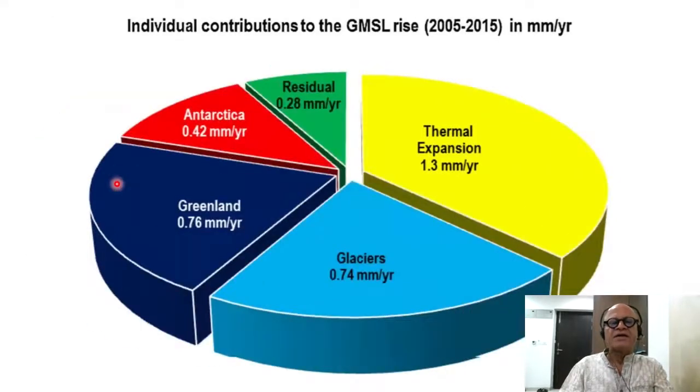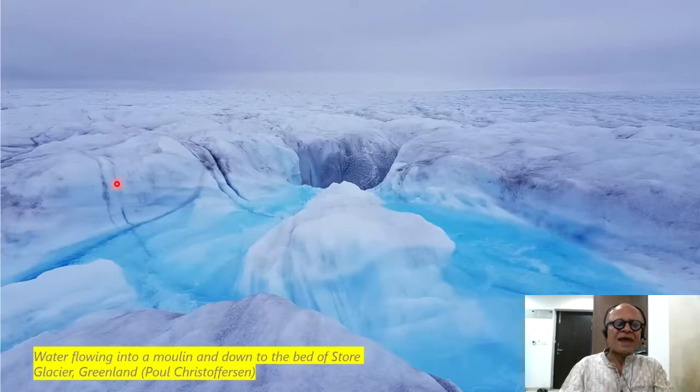Okay, and Greenland is now in a really bad shape. This paper just came out this week of February 23, 2022. So this is showing water flowing into a moulin down to the bed of Store Glacier in Greenland. So the top of the glacier begins to melt, and you can see that the albedo here is very different than the albedo here, which means more and more energy gets absorbed, and faster melt happens.